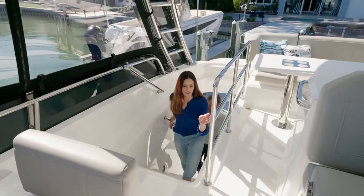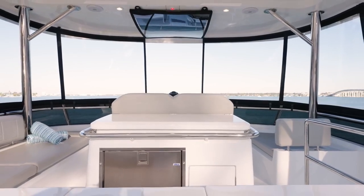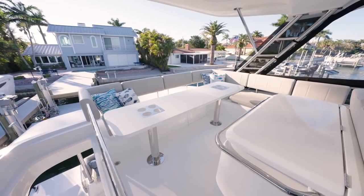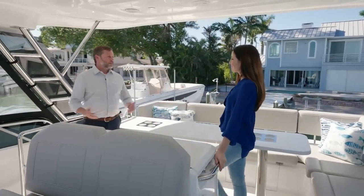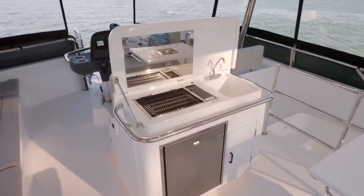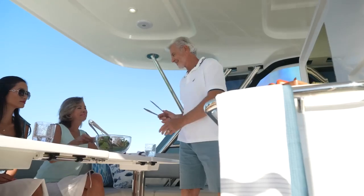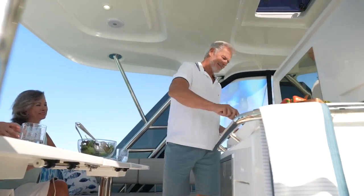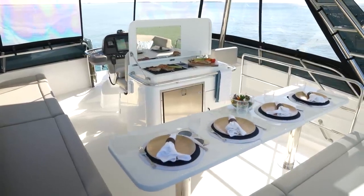Yes. As we head up here, Elaine, what I really notice and love is all of this entertaining space. Yeah, it's a big space, taking full advantage of the beam of the fly bridge and filled it up, so a great place to entertain. This is where the party is happening, right up here. And I could just see with all of this space how comfortable your guests would be and how they can spread out and really enjoy themselves. And we have some cooking space as well. Yes, absolutely. Nice outdoor kitchen, beautiful.